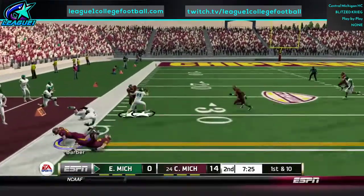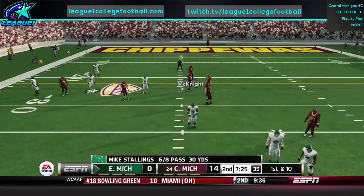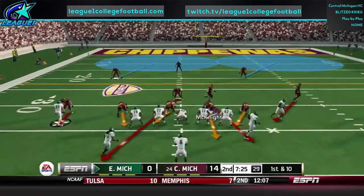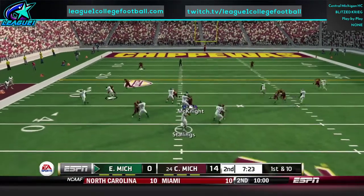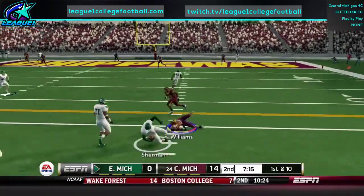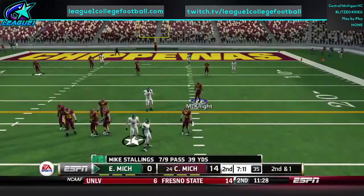Gets it to his wide receiver, and he's got another one. Makes the grab. Gain of 12 on the play. First down. He's under pressure. Sheds one tackler. And he's tackled at the 25. Call it a gain of 8 yards. That brings up second and 1.